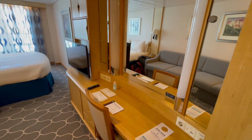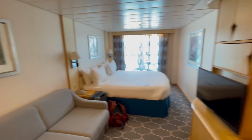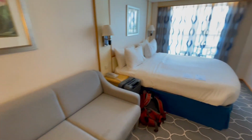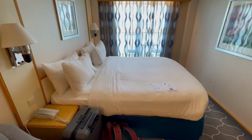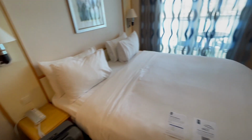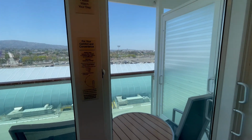Then a desk over there in case you wanted to get some work done, or just a place to store all the paper that you get on board. Nice couch just to hang out on. And then you have the bed. So those are 2 twins that can turn into basically a queen, maybe a king. And then of course the balcony with a great view of San Pedro.